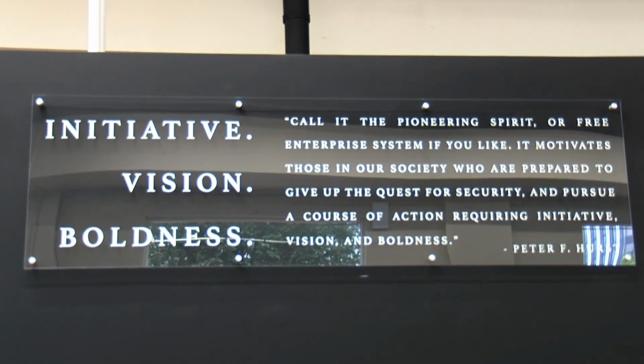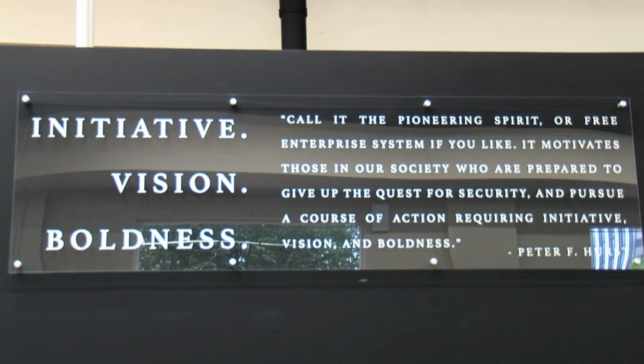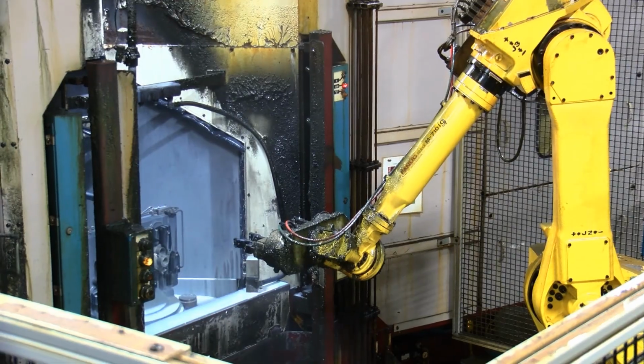It's an exploding, transitioning, totally changing industry right now, and it would be an incredible field to go into, so you should be excited about manufacturing today.